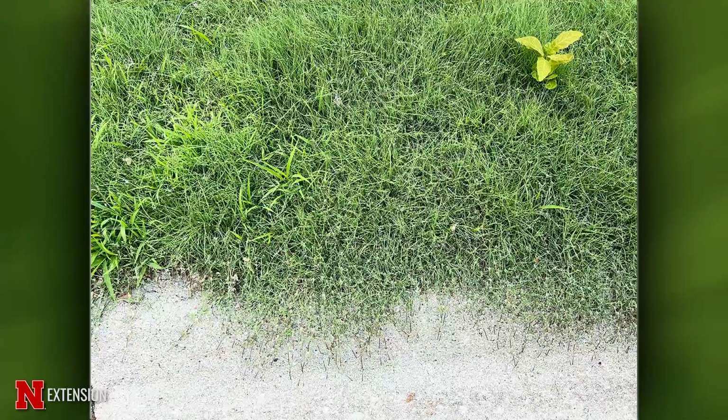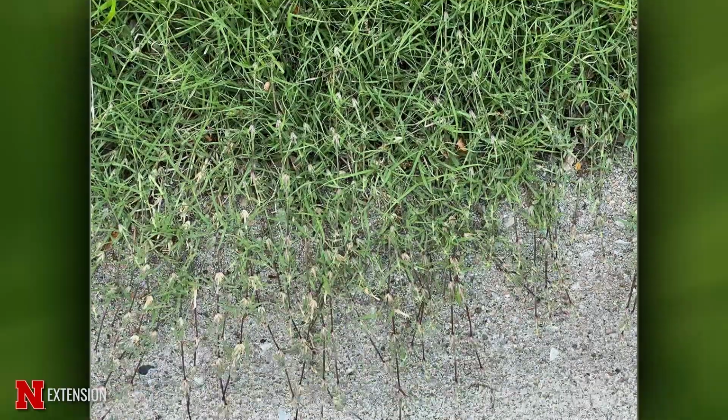Jeff, 2 pictures on this one. This person has been diligently trying to establish buffalo grass for years in Lexington. It's creeping down the curb toward the street. They're wondering, can they cut those runners off and somehow root them into the bare spots? It would be quite the process. I think they'd be better off taking plugs.